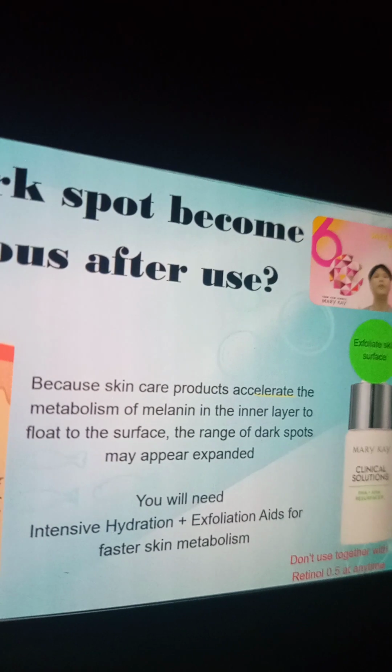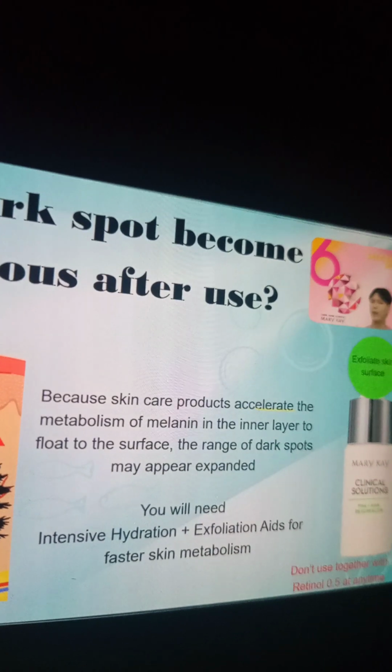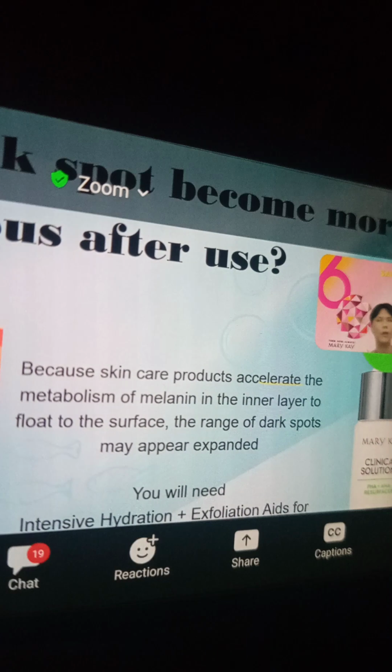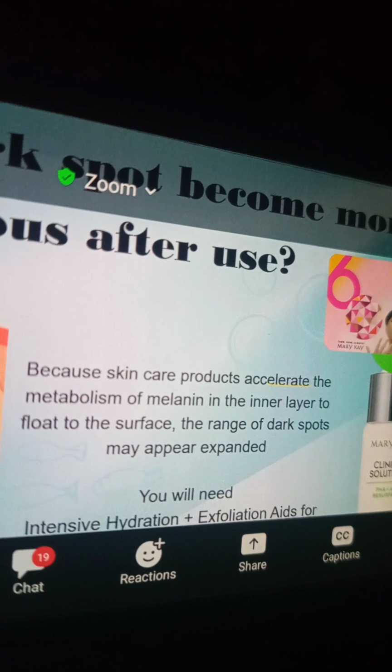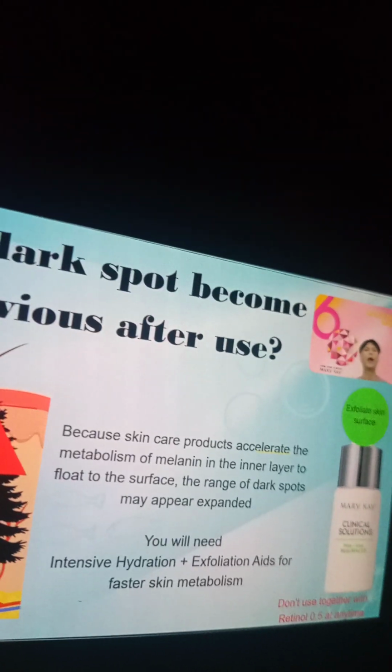For example, the resurfacer. Resurfacer is very good at accelerating exfoliating results, and you don't have to wash it. You just apply it and go to sleep, and the next day you'll feel that your skin looks brighter and smoother, because it helps to get rid of the dead skin throughout the night. Also remember that we cannot use it together with retinol at any time if we are using resurfacer. So it's best that we avoid retinol when you're using resurfacer.